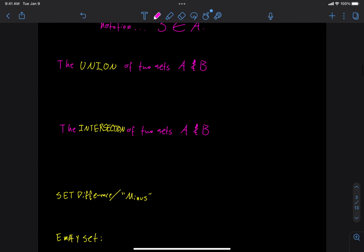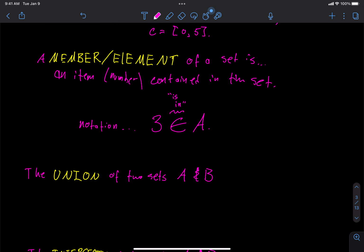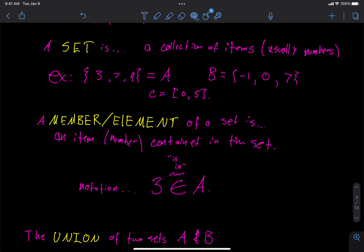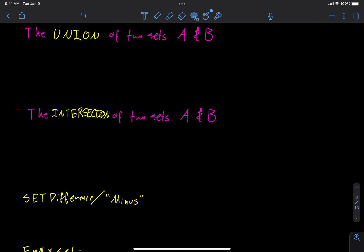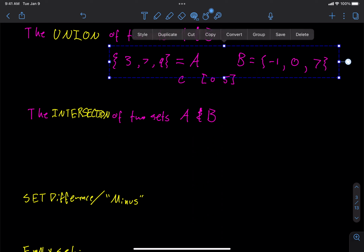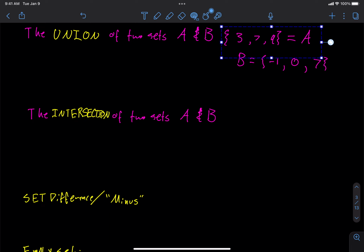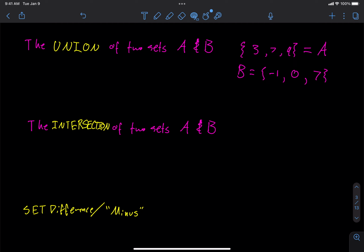So now let's talk about the union and intersection of 2 sets. Let's remember what A and B are. Maybe I can copy them down. Paste. So let's remember that this is A and B. Forget about C for now. Let me move A over here. Okay, so we've got the union of 2 sets, A and B.